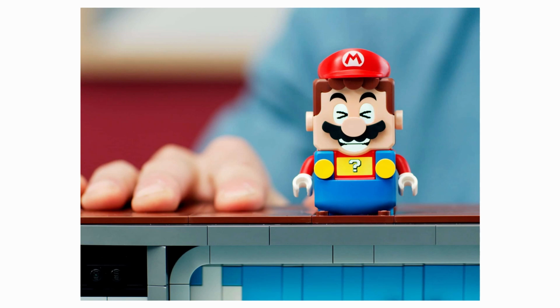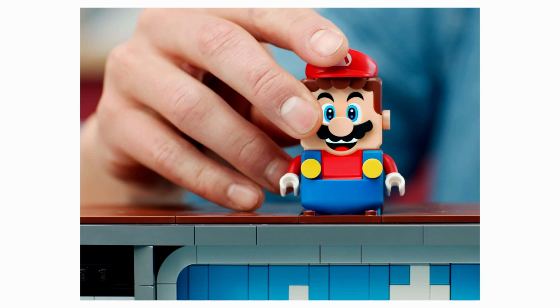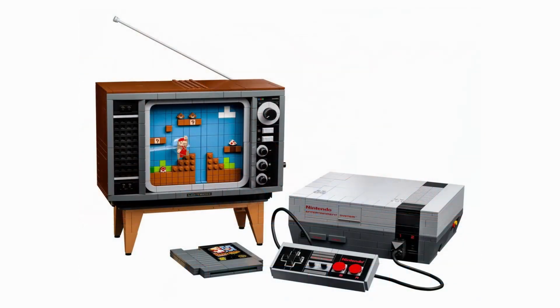Now, you might be waiting to hear my thoughts on whether or not I'm going to be picking up this set, and to be honest, don't get me wrong, I like the NES. I actually have an original NES, but I don't know if it's worth the price tag for me. I'm in Canada, so it would cost $300, and that is a hefty price tag considering I collect more minifigure scale sets, so I think I would stick more to that. But it's definitely an amazing set and something that is really cool and innovative.